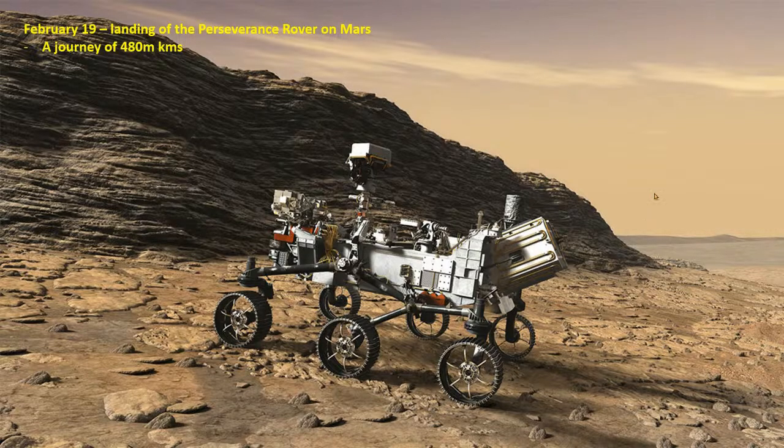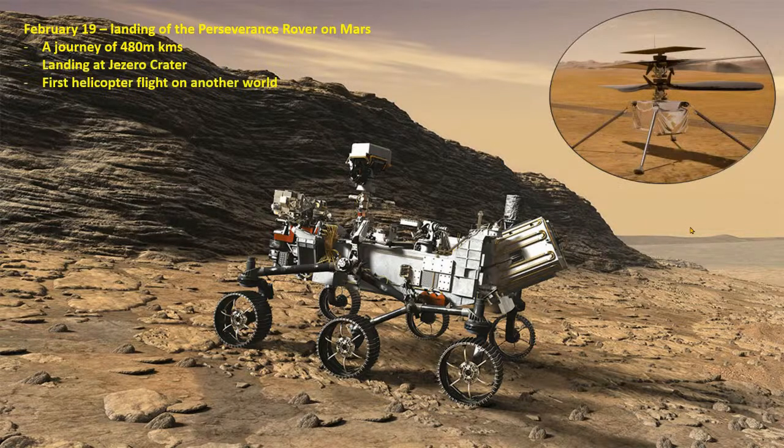After it has completed a journey of almost 480 million kilometres, it was launched last July from memory, and it's landing at Jezero crater on Mars, and it's carrying with it the first helicopter that will fly on another world.